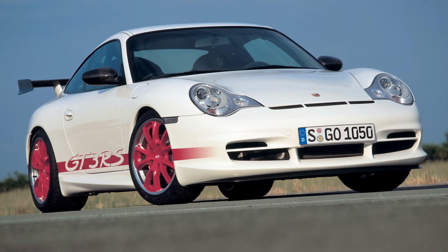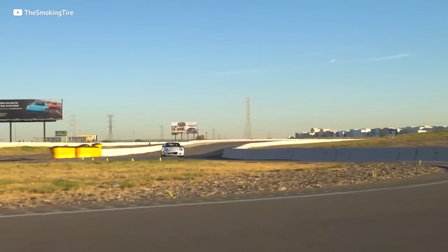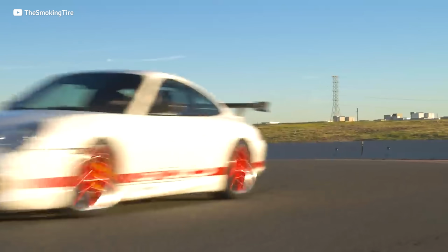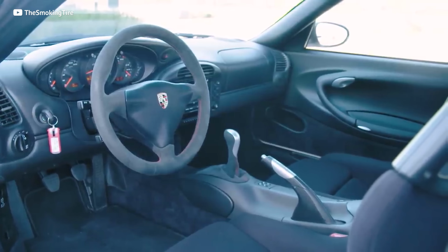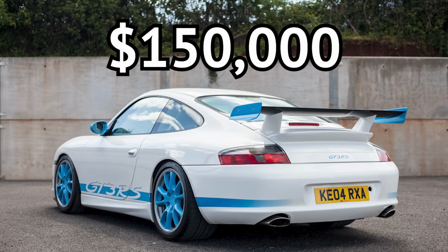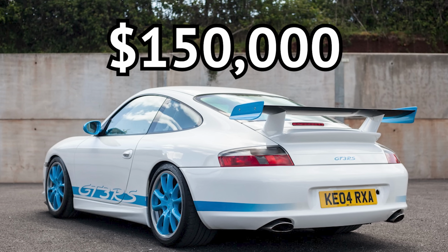Plus, the 996 GT3 RS was never sold in the United States or Canada, making them especially rare on this side of the Atlantic. Now, the original price of the 996 GT3 RS was $175,000, but they'd probably fetch more like 150 grand or so in today's market.